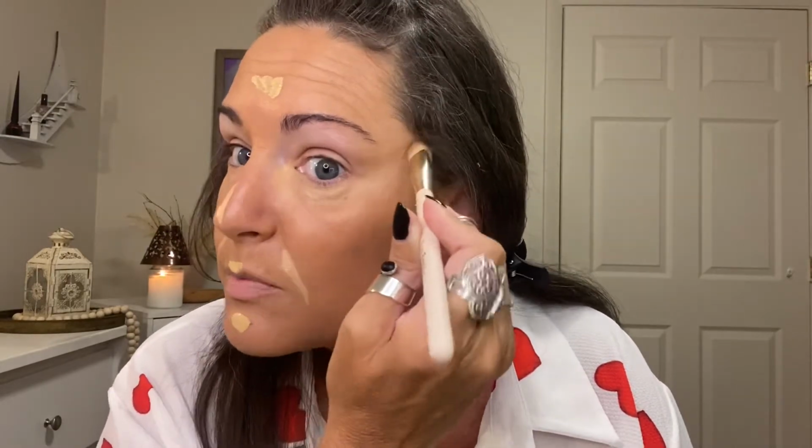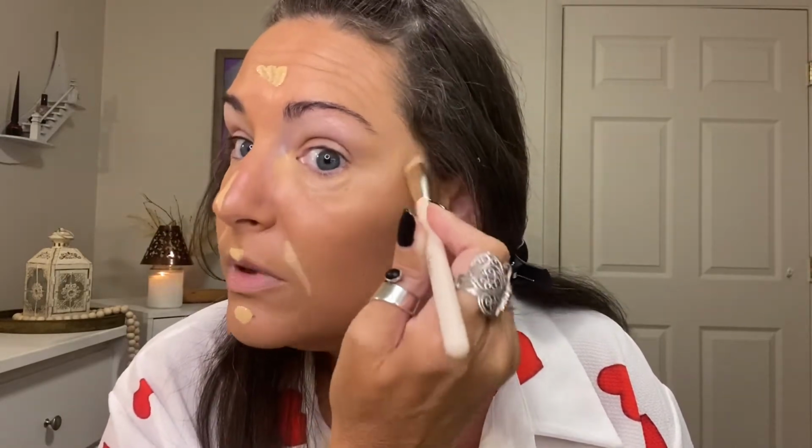concealer under my eye, but also around my face. It just works really well. I love the shape of it. I like the way it feels. I like how it blends in. My under eyes are 43 years old, so there's definitely some wrinkles, there's some texture, and this brush just helps the concealer sit really nicely.